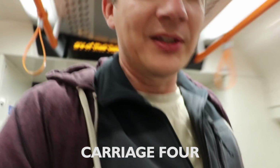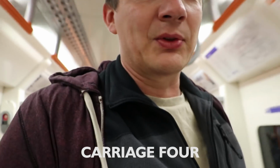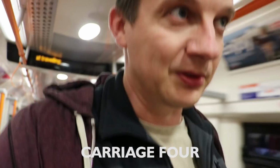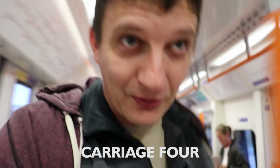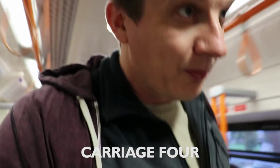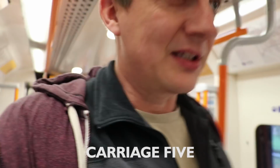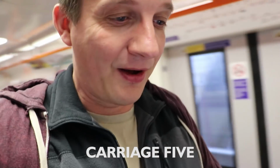There's 28 in carriage 4, which was green. And then 20 in carriage 5. So it's pretty accurate. If it's 40 something, it's yellow. If it's 30 something or less, it's green. What I really want is a red one.